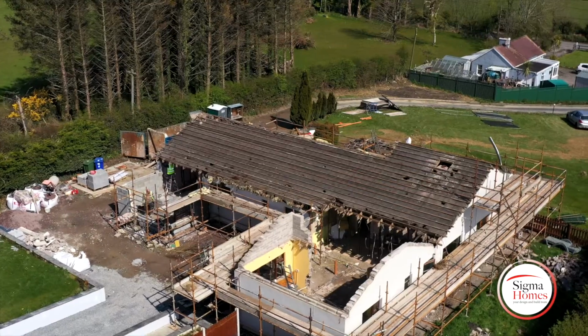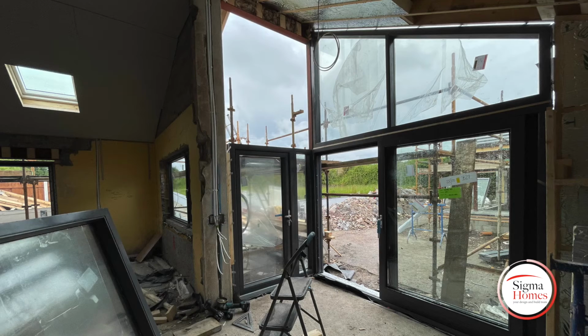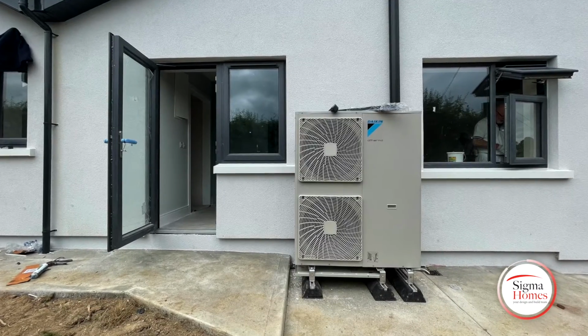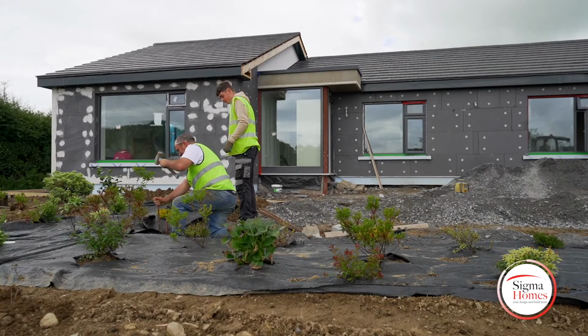This home needed a new design and a lot of work. Outside, we fitted a new roof, new windows and external insulation. We also fitted a new biocycle unit. We also fitted a new patio, new gardens and a front driveway and all new plants.